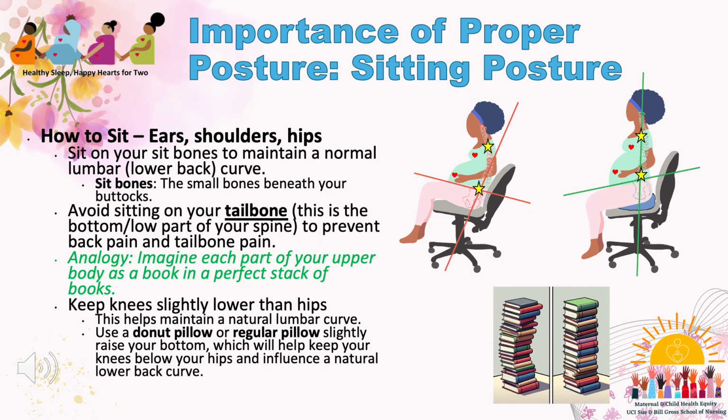Think of it like a stack of books. If the books are balanced and stacked evenly, they stay upright without toppling over. Similarly, a natural lumbar curve aligns your spine so that the weight of your upper body is evenly distributed, reducing strain just like an evenly balanced stack of books.